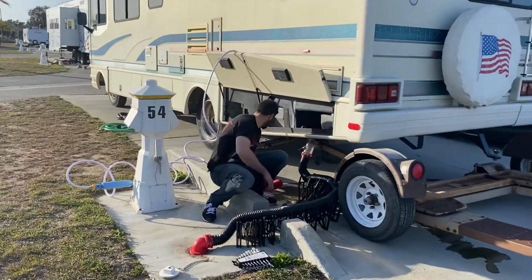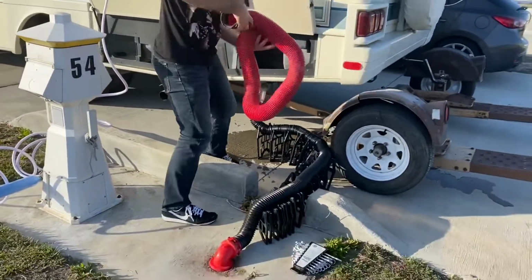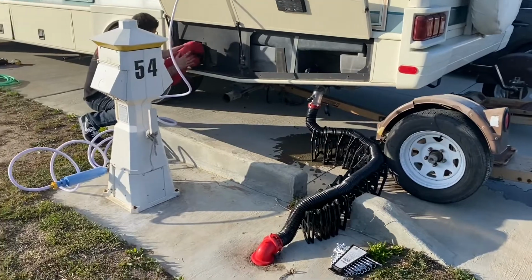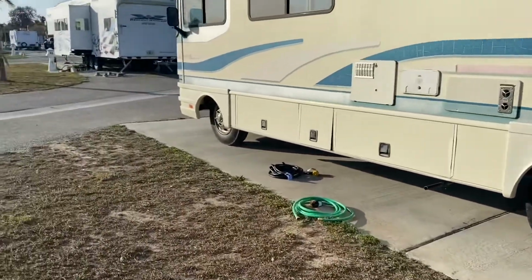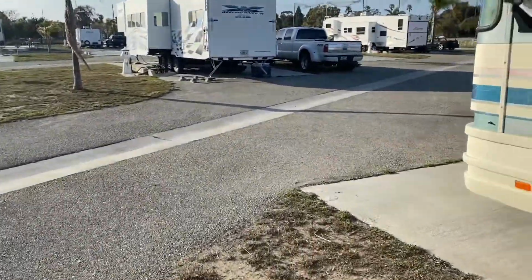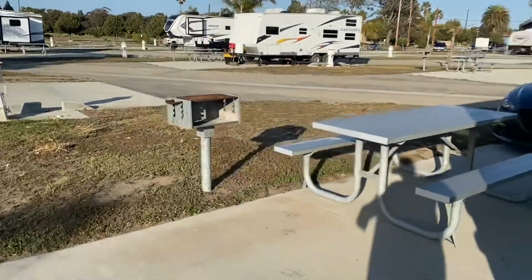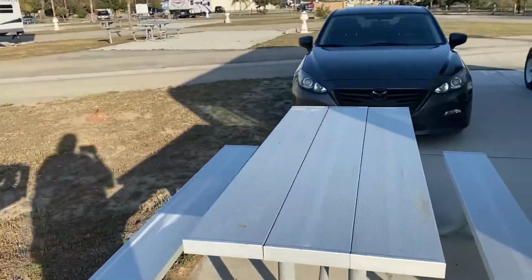Setting everything up. The disposal. But it is really nice. We've got our own little grass bit over here. And we've got our own little barbecue, and our own little table and chairs and grass area.